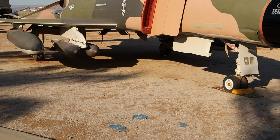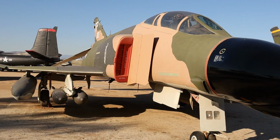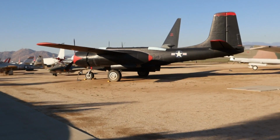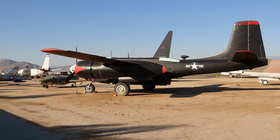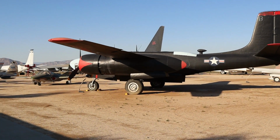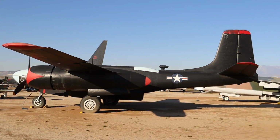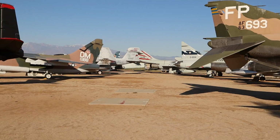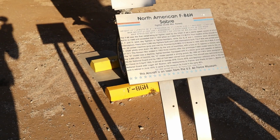Well, that's a Phantom. F4C Phantom 2. That's an awesome piece of equipment. At least it's a cooler day. We're in Riverside, California, at March Air Force Base. This is the March Field Museum. Look at them, they're just lined up all over the place. Everywhere you go, all different kinds.